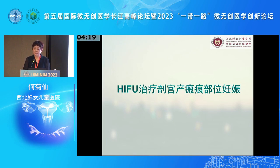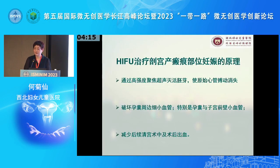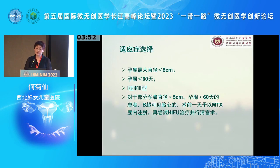Due to the time constraints, I would like to share with you our hospital's data in terms of HIFU in treating caesarean scar pregnancy. The principle of HIFU in the treatment of caesarean scar pregnancy is that the embryo is inactivated by high-intensity focused ultrasound to make the original heart tube position disappear.